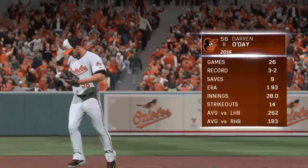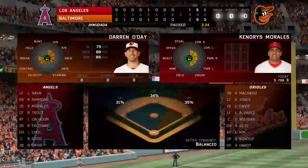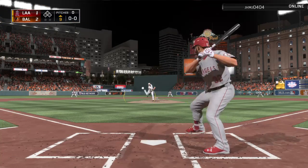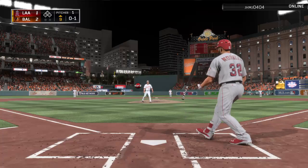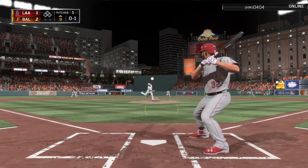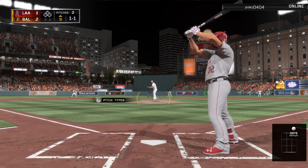Darren O'Day is on now to try to close things down here in the ninth. Number 56. Over towards the dugout, but this one will get into the stands. Here's the 0-1 pitch. Now a fastball. Look out as he has to duck out of harm's way there.